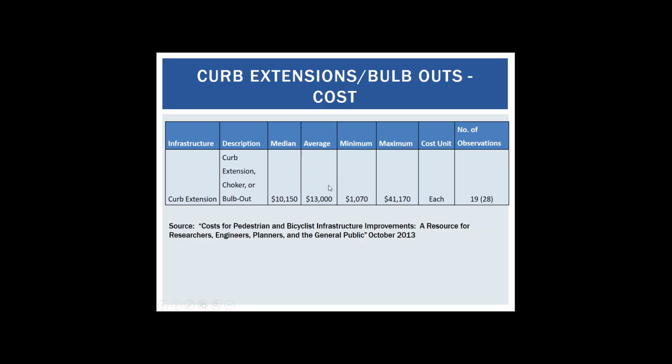But if you're looking at a corner and you want to do it on two sides of an intersection approach, 26,000. And if you're doing it on all four approaches, it would be 8 times 13,000, or about 104,000 for a full intersection with curb extensions on all four corners. So it's not that significant a cost.